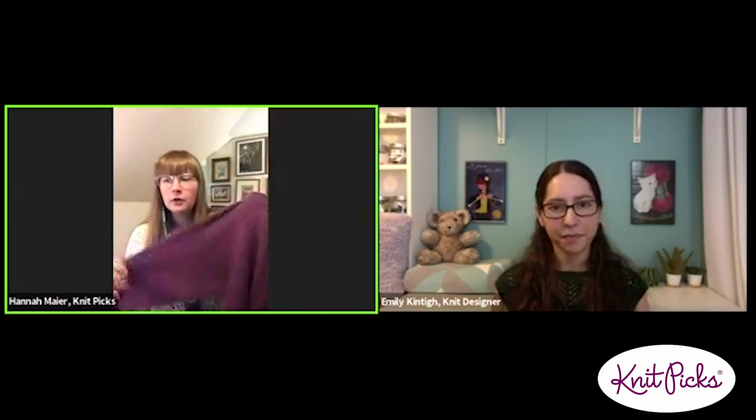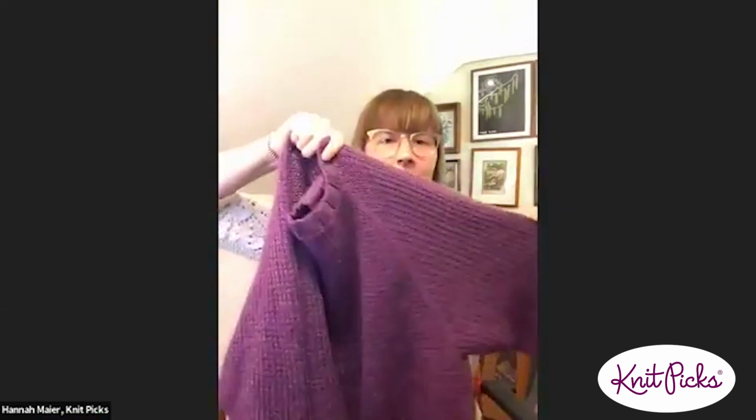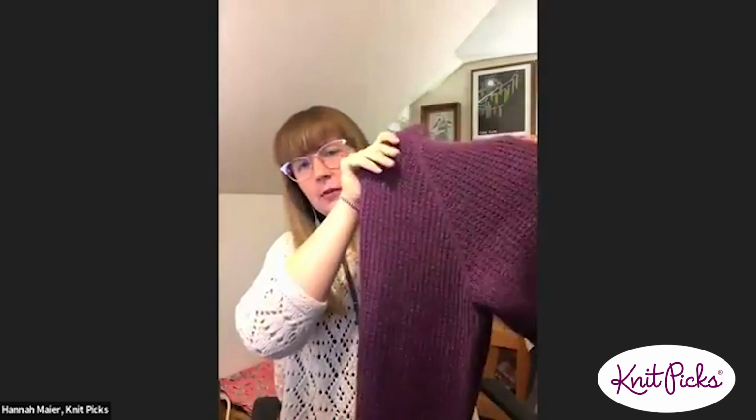Yeah. And then this is the pullover. It's also in Swish, so again it's that super nice drapey. It's got a lovely texture all over. It's a much more relaxed fit. This is a raglan sleeve where you're doing the shaping just kind of down, and it's got a much more generous sleeve. So it's more oversized, and it's definitely a really nice layering piece.